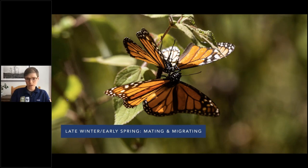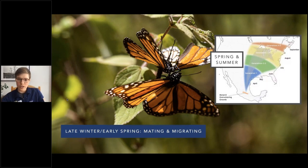But what's really important about this is that the male is actually fueling the female's journey back north. He's delivering not just sperm, but a spermatophore, which contains a ton of fat. With that, the female is able to power her flight to get back up into South Texas. So it's primarily the female that is making that journey, but there are some males that will also make that journey, because the mating doesn't just happen in the overwintering grounds. It happens all the way through this blue generation on the map.